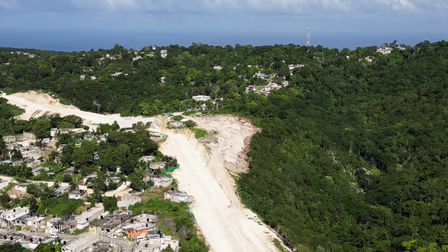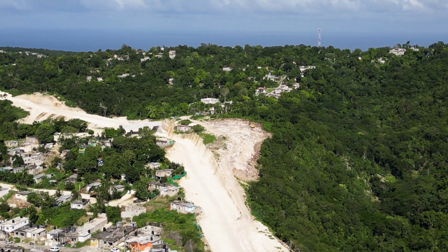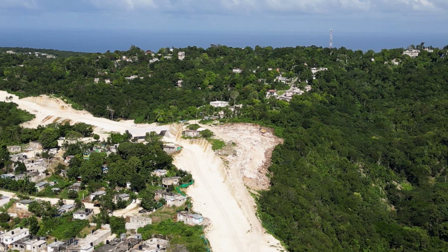We are now over the Cornwall Court area with views of Salt Spring in sight.